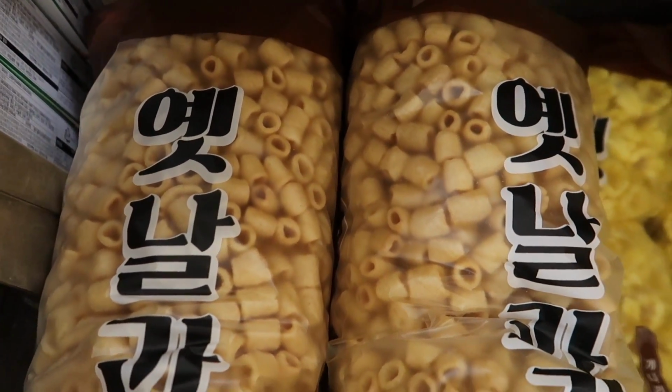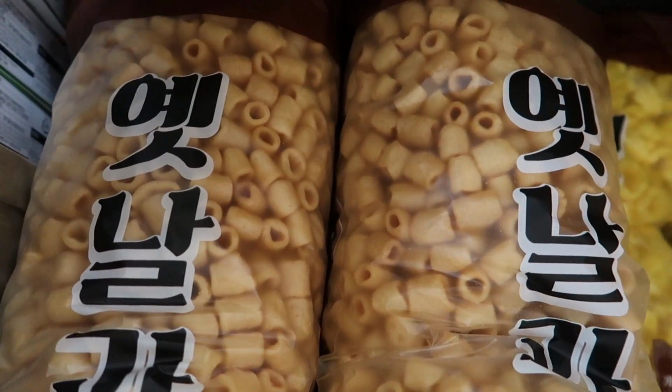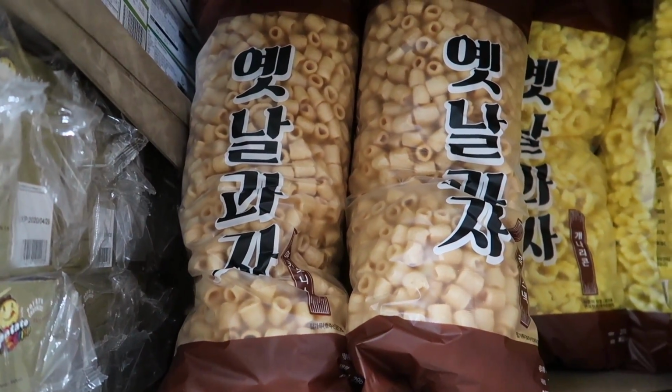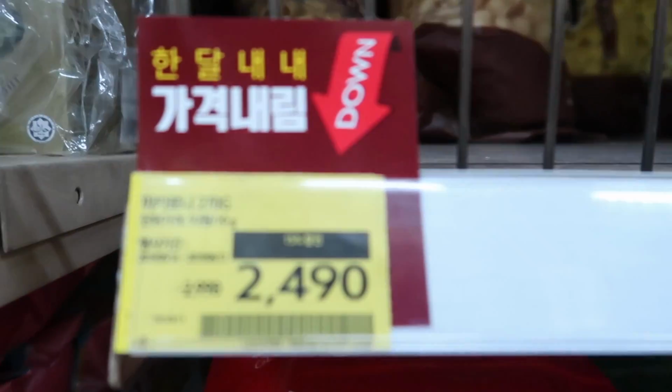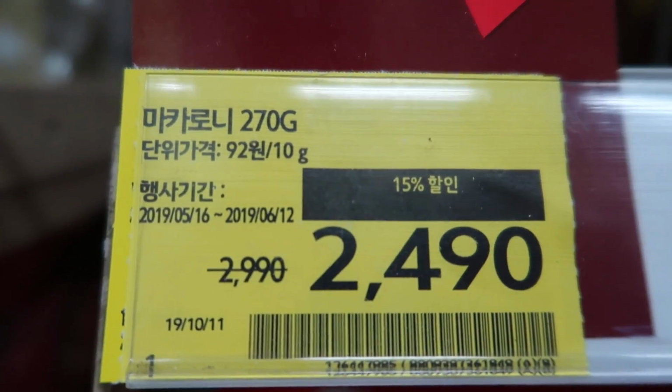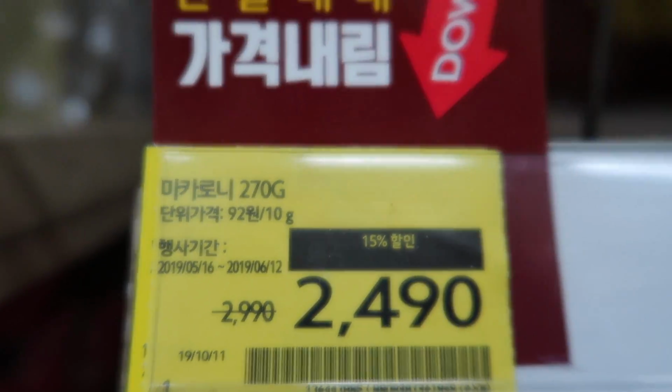Okay, guys, these are super interesting. These are called yut nao gwaja. These are served as an anju in Korean bars. They kind of just taste like nothing. But you know what? You can't stop eating them. And these are on sale. You can see that they're normally 2,991, 2,491, 15% off. Just over $2 for that huge bag.